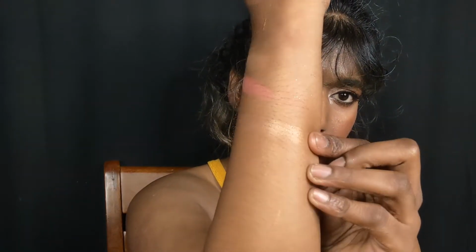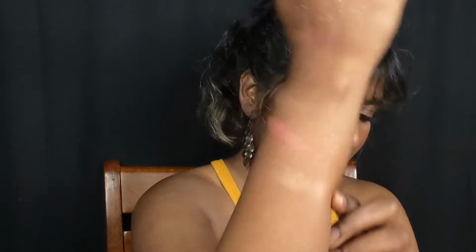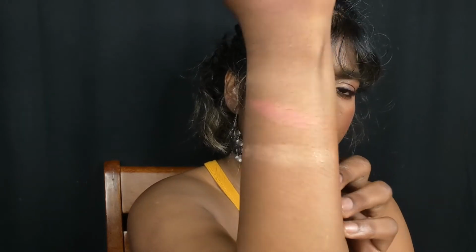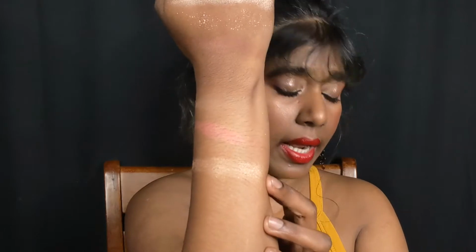So this is the actual highlighter of the palette, which is a bronze color. I don't feel this is a rose gold, to be honest. It's definitely on the browner side. And again, no chunky glitter at all. It looks really, really good actually. It's very easy to apply. It works really well with brushes and everything. So all in all, it's a good highlighter.